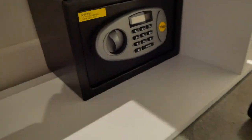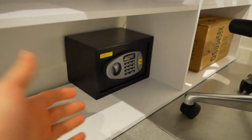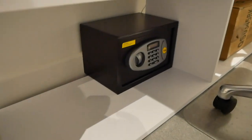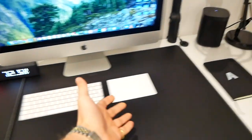There's a safe under one of the desks, just open it up, throw the phone in, shut that, and there we go, you can't get in. So this is really great, it's about £20 on Amazon. It's good for people who can't trust themselves to not get their phone from the other room when they are working. Number two is making sure there is no clutter on your desk.